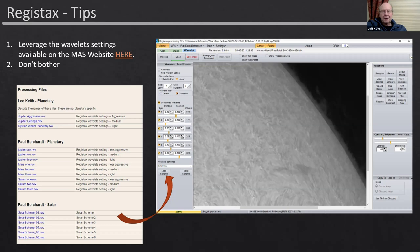I think I've tried that too, and I think the AutoStacker was a little better at the stacking, but the wavelet stuff is crummy in the AutoStacker. Absolutely. You're right. Registax's strength is the wavelet part. That's why I still use that. What were you saying, Nolan?